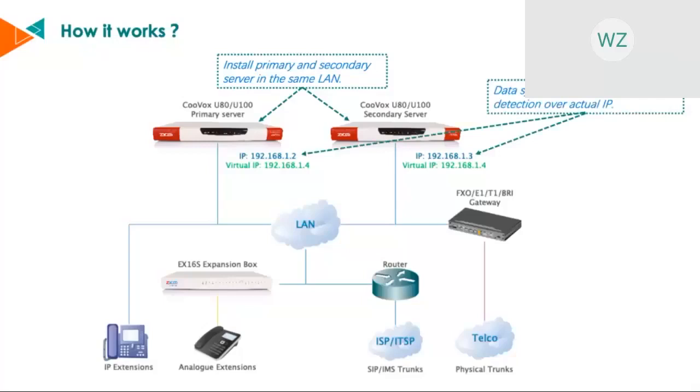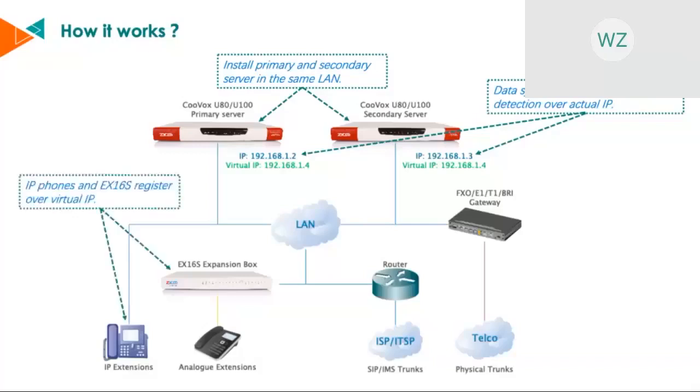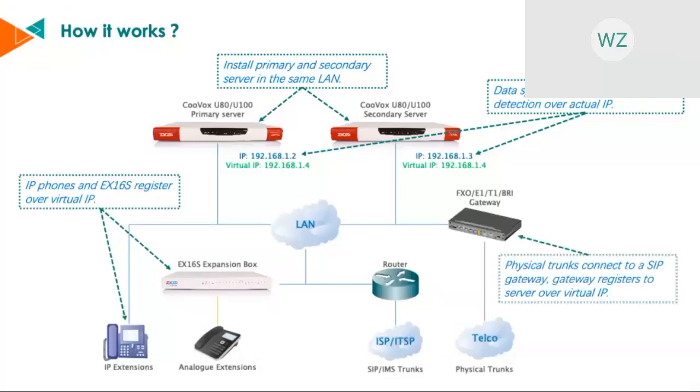And each of the IPPBX systems will have an actual IP. The data synchronization and the heartbeat detection will be done over their actual IP. And both of the servers will be configured with the same virtual IP. The virtual IP is where the IP phones and the EX16S register to. And also the physical trunks will be connected to a SIP gateway, and the gateway registers to the PBX server over the virtual IP as well.